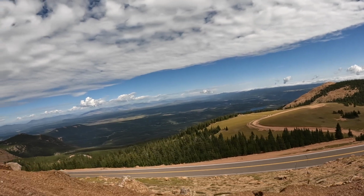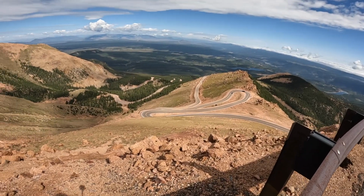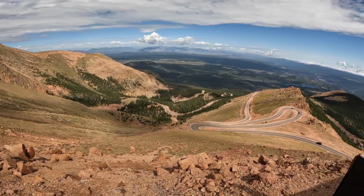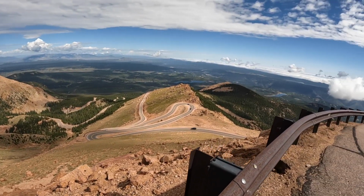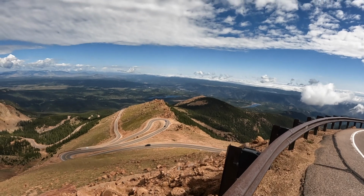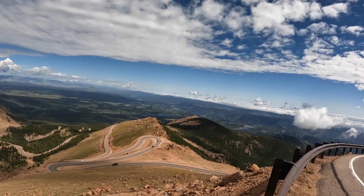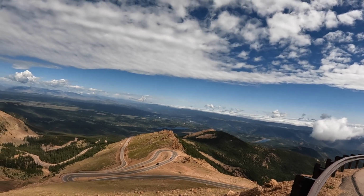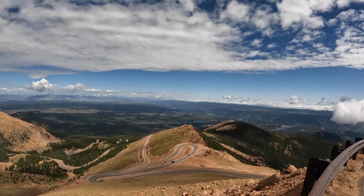But anyway, I've always wanted to ride the motorcycle up there just because you can see those twists and turns, and I've always wanted to do it. So maybe the next time we'll be a little braver and get on the bike and ride up there. However, it did not take away from the views, as you can see.